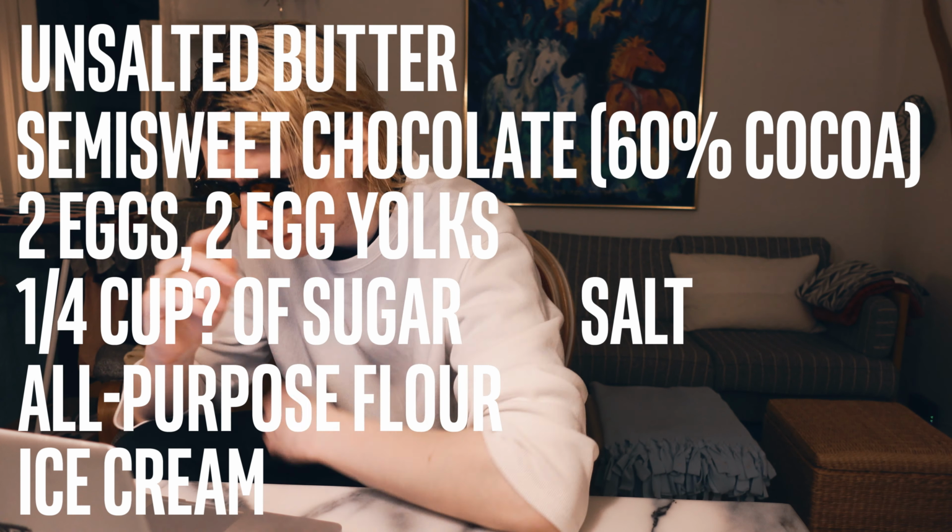We need some ice cream. Now, the recipe calls for vanilla ice cream, but I feel like vanilla ice cream is kind of boring. The ice cream I want is supposed to give me diabetes. So, I'm going to use Ben & Jerry's cookie dough on top of my lava cake. And then we need some powdered sugar. I have all these things, so let's just follow the instructions from top to bottom. Let's figure out this whole caking business.